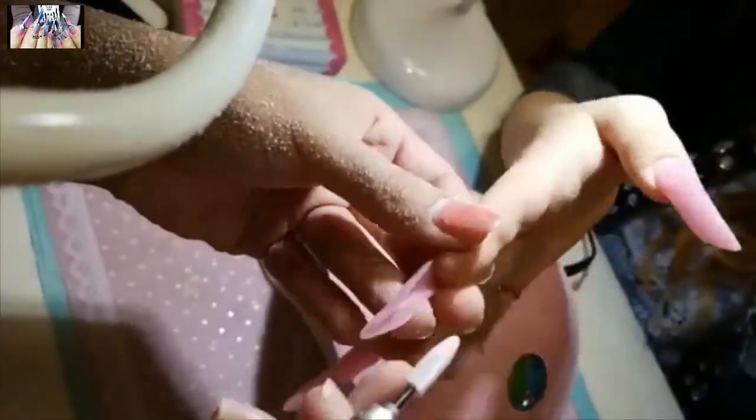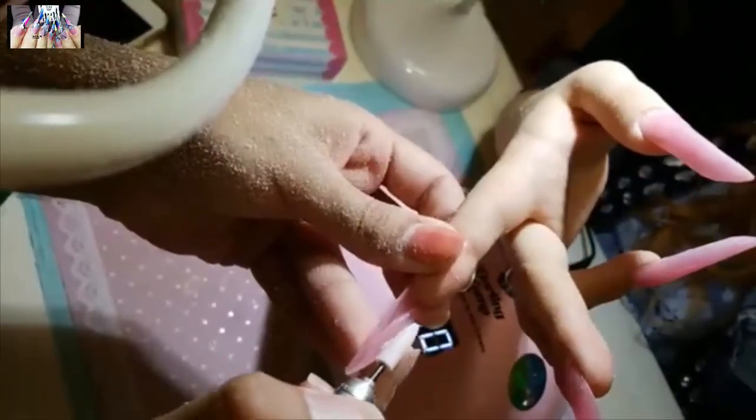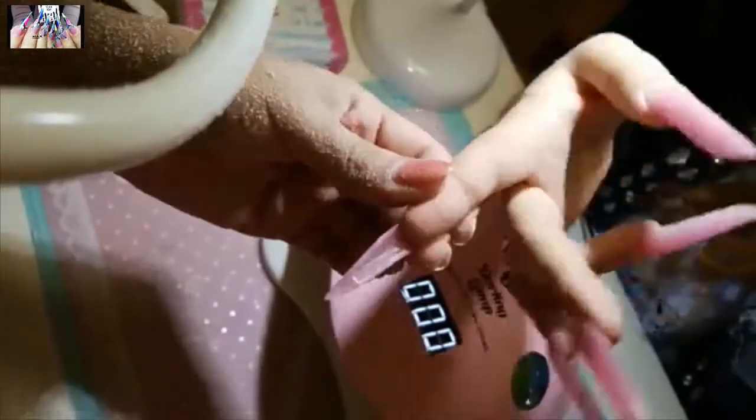And I'm going to take the drill bit, and then you can see that the sidewall is not straight, right? So I'm just going to go in and look at that. So much more narrow now.